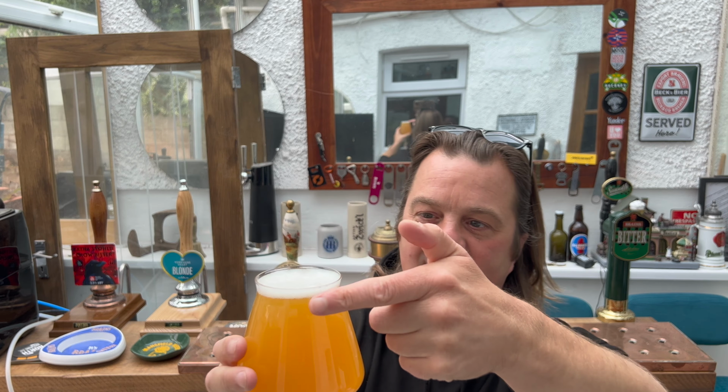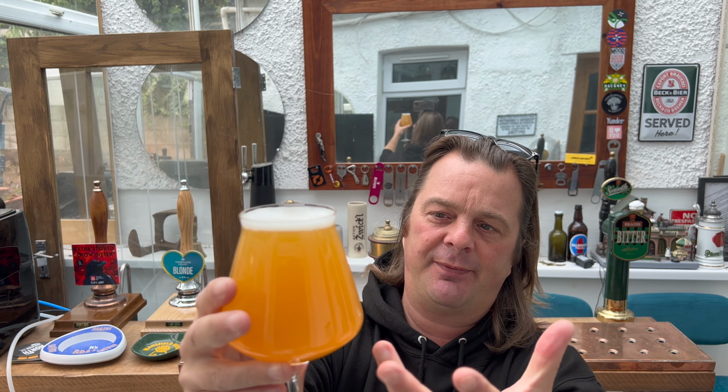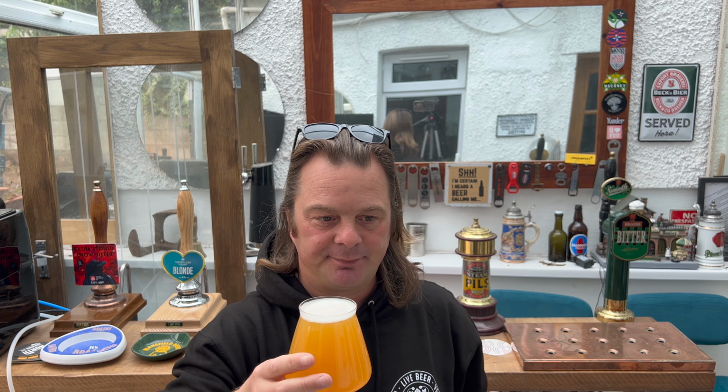So this has a one finger white head. It's beautifully hazy, juicy looking, amber, straw coloured, good carbonation. This is where these beers come into their own because they warm you from the inside out. So over the winter months on the channel, expect to see Imperial Stout, barley wines, double IPAs. Let's get the aroma. Cheers.